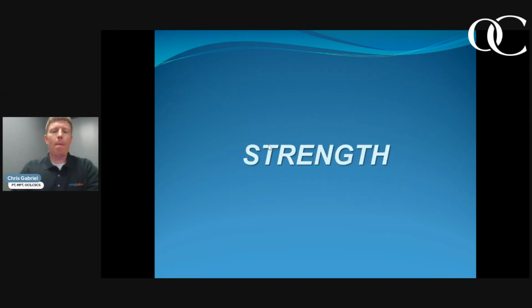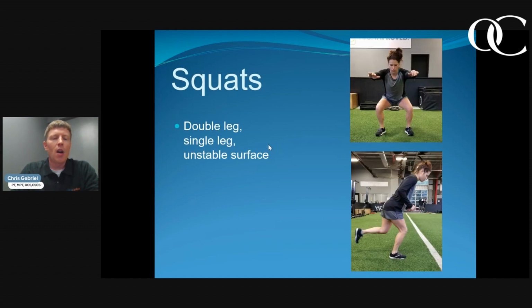We'll now move on to the strength section. As we saw in earlier slides, the strength component is really important to having a good neuromuscular injury prevention program. We use various exercises here. We can use squats, whether it's a single leg squat, a double leg squat, or squatting on an unstable surface.